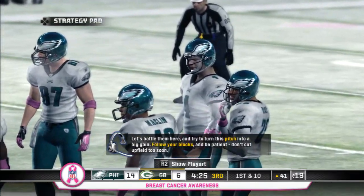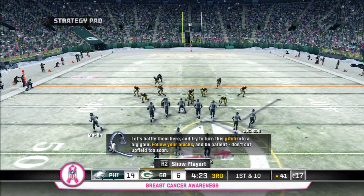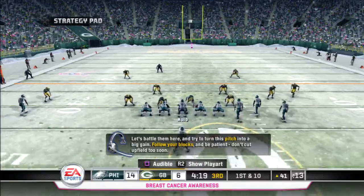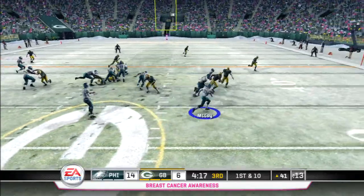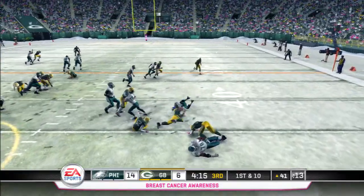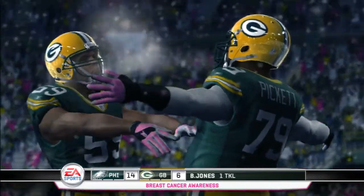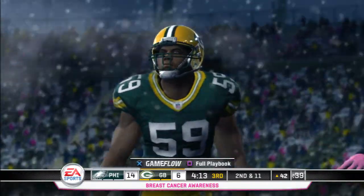Let's battle him here and try to turn this pitch into a big gain. Follow your blocks and be patient. Don't cut upfield too soon. Cobb with the toss. Stiff arms, and he's brought down. There's no way we're going down. We got to make some plays.